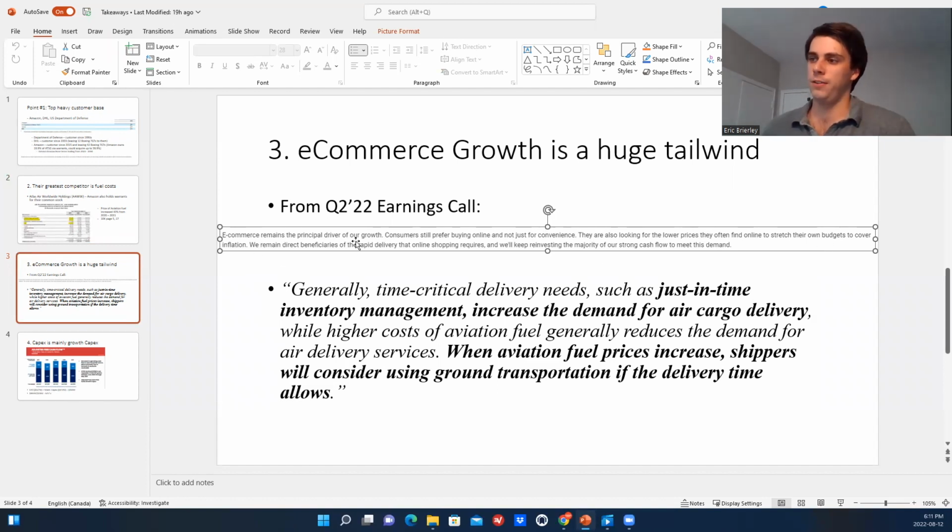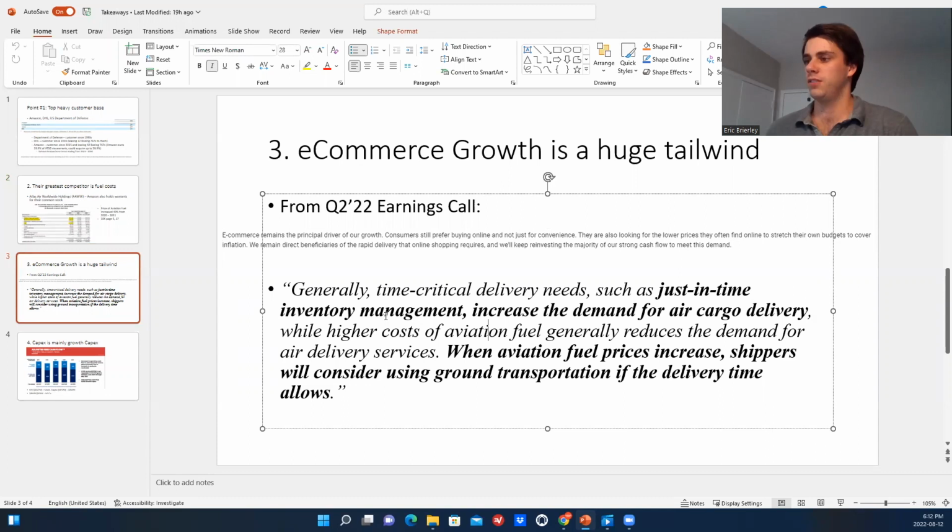We remain direct beneficiaries of the rapid delivery that online shopping requires and will keep reinvesting the majority of their strong cash flow to meet this demand. And then this here is the quote that I had previously. It's talking about just-in-time inventory management. So e-commerce is a huge driver for them.